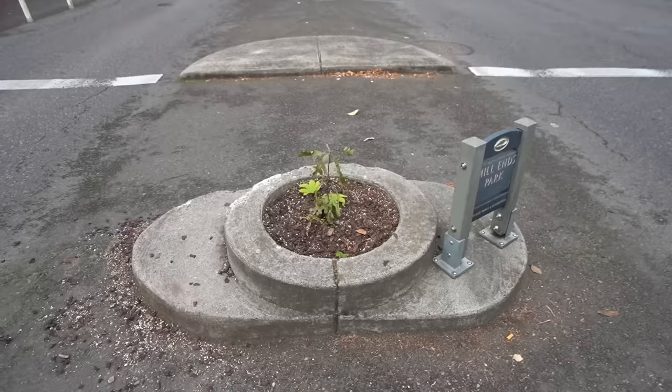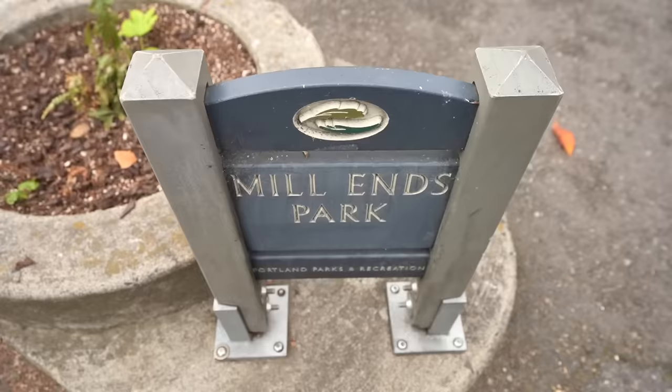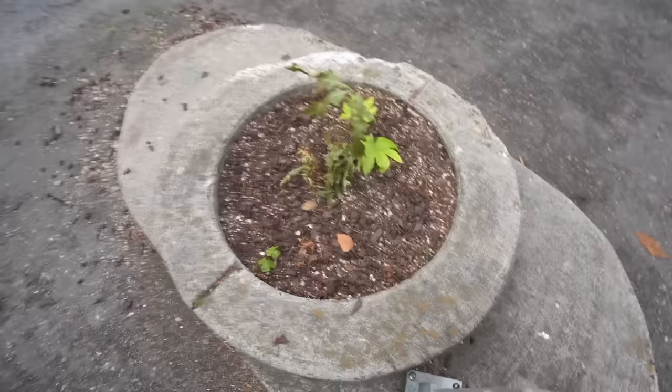So I read online that this is officially the smallest park in the world. It's called Mills End Park, and that's it. That's the whole park.